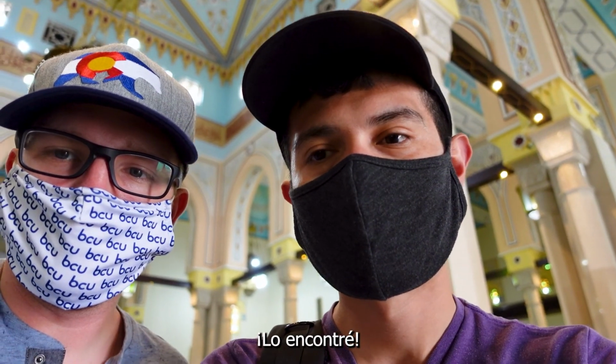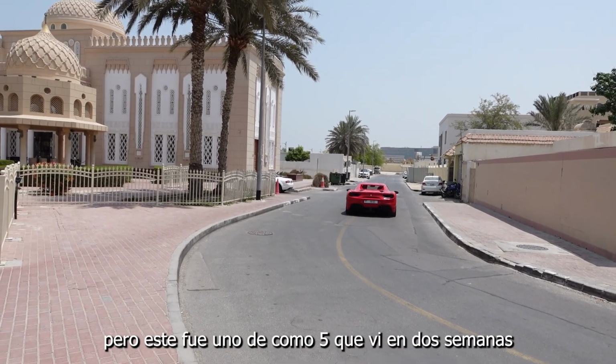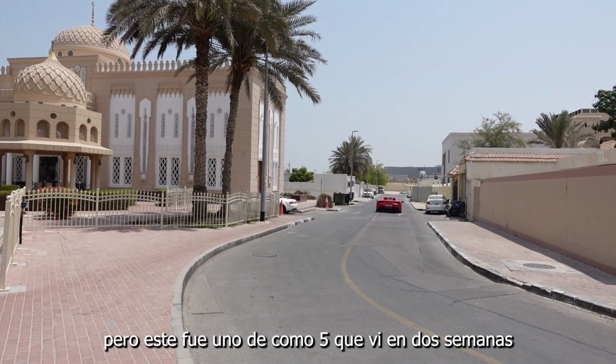I found him. Before going to Dubai, I kept hearing that I would see luxury cars everywhere, but I think this is maybe one of 5 that I saw in 2 weeks.